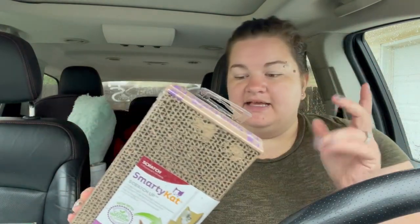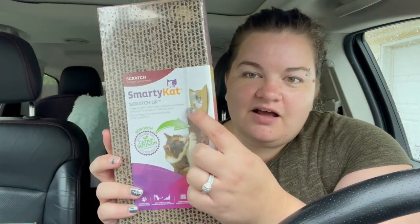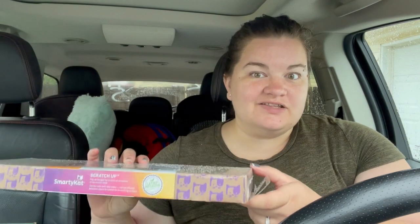So then I also got them a new cat scratcher, and this is the kind that hangs on the back of a door. If you guys can see that, it's hung on a doorknob. So I thought we'd give that a go. They have another one that's kind of like this and just lays on the floor, which I need to bring today as well. But this will give them an extra scratcher. Plus now we have a two-story house, so getting them a scratcher for both levels is probably a good thing.